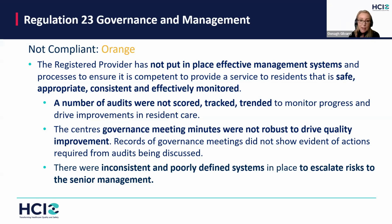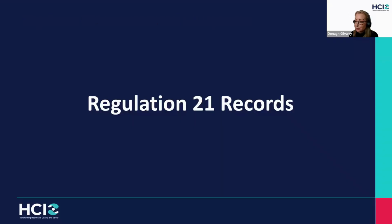So again, looking for that cyclical transfer of information within the service. And there was inconsistent and poorly defined systems to escalate risks to senior management. And again, it's about that open level of communication that is required throughout.